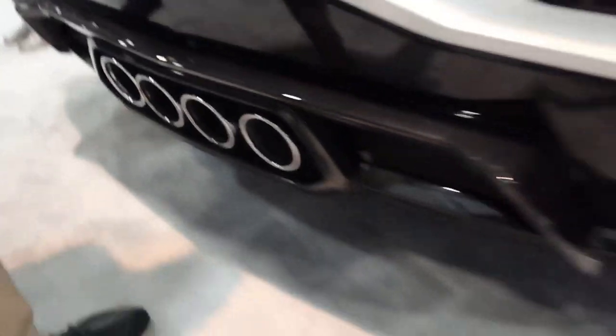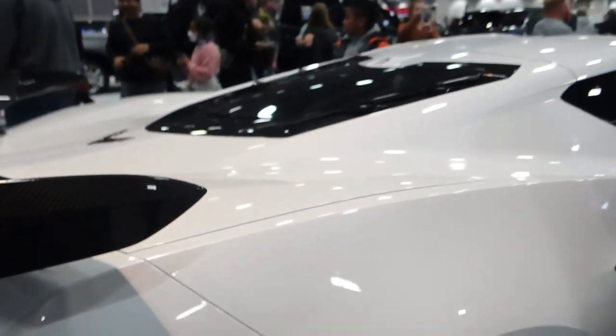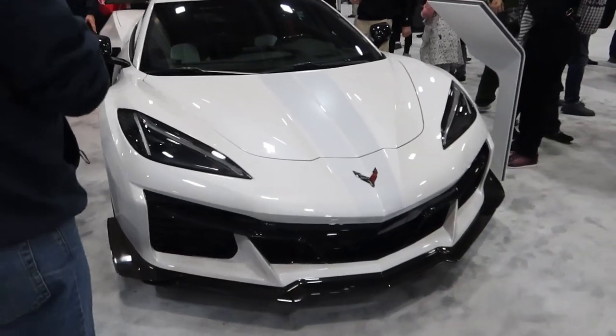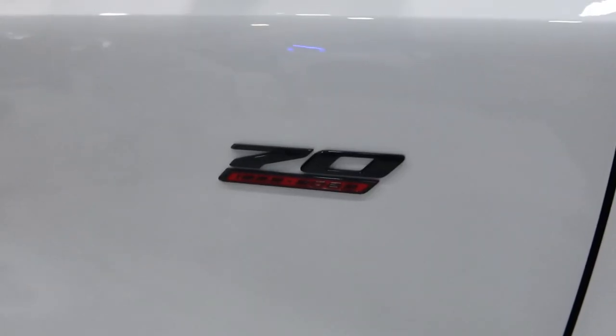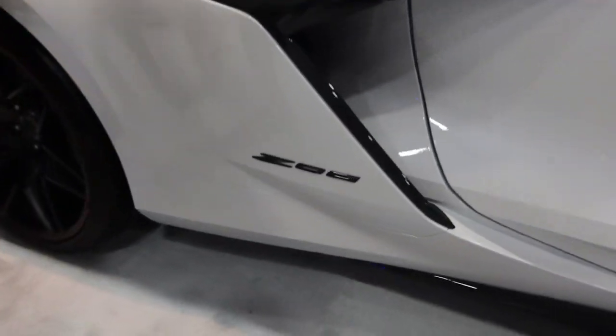Got the quad tips. Show them the flat plane crank V8. It's got the boxy LaFerrari wheel. So no, put it up against the glass. Fucking this on a show. Oh, hey Kevin. 70th anniversary. What's he doing in there?